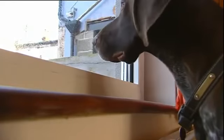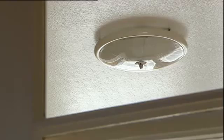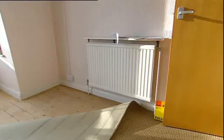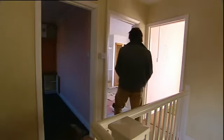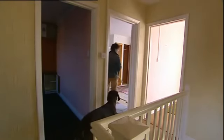On first appearances, this has the hallmark of a great little development. It's already been double glazed, it's been rewired, and there's even central heating. I basically bought this house because it was just so cheap. I mean, the last house, there was a certain amount of emotion involved in doing that up. This house, I don't like the look of it. I've just purely looked at it.